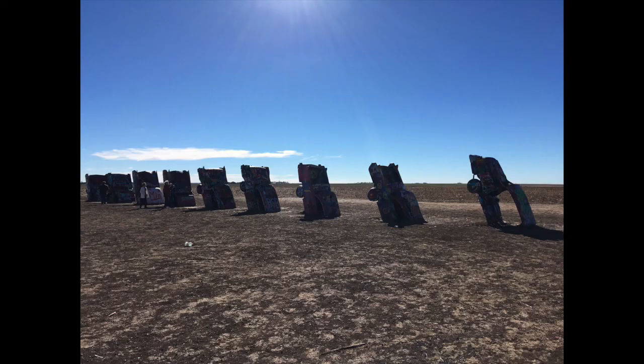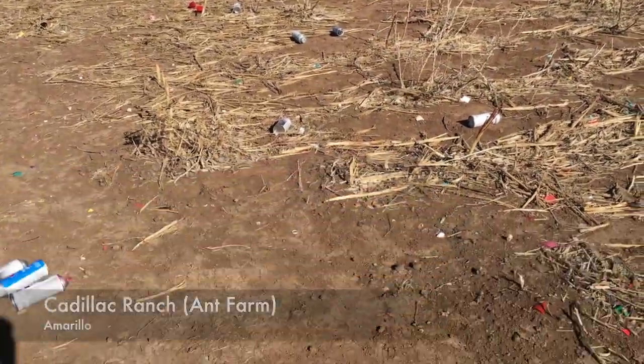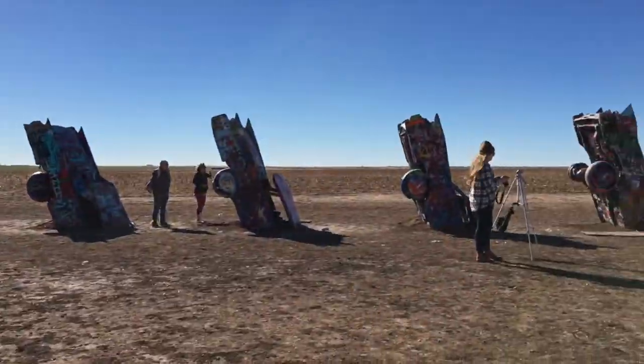Matthew Williams, Mad Dog Williams, was our tour guide in Amarillo. He's been a fixture on the scene, an artist and a fixture on the scene for years, and he took us to where we needed to go. Our first stop with him was, of course, Cadillac Ranch. If you're in Amarillo, you've got to do this pilgrimage site, Ant Farm's installation, commissioned by Stanley Marsh.